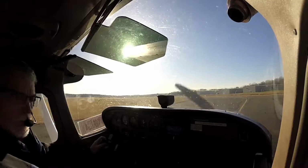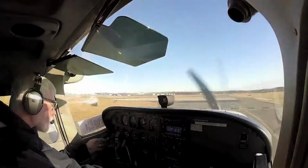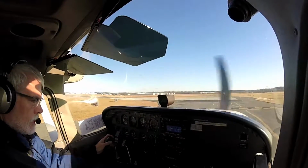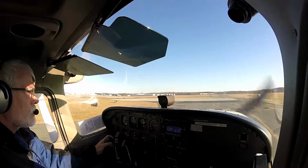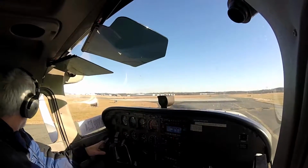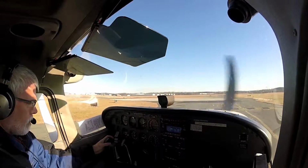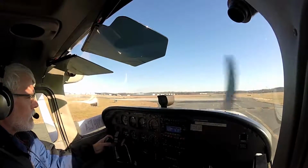Foxtrot, runway 34 left, taxi via Alpha. 34 left, via Alpha, 01 Foxtrot. Manassas Tower, Cessna 01 Foxtrot, number 1, 34 left. Cessna 01 Foxtrot, runway 34 left, clear for takeoff, make a left closed traffic. Clear for takeoff, 34 left, left closed traffic, 01 Foxtrot.